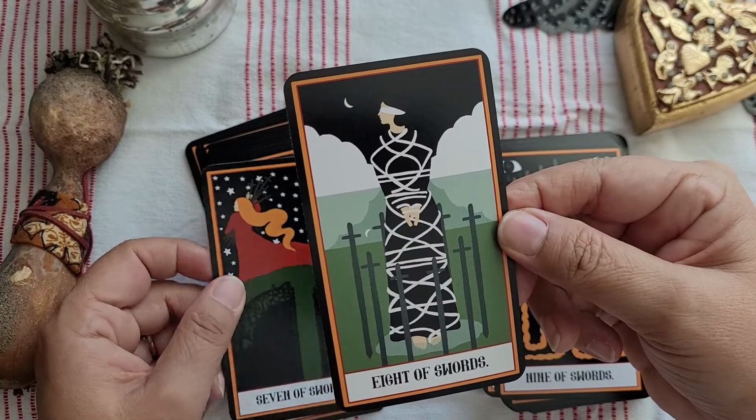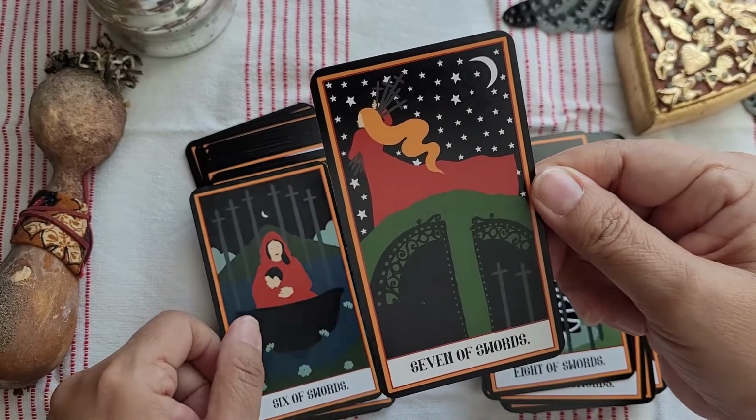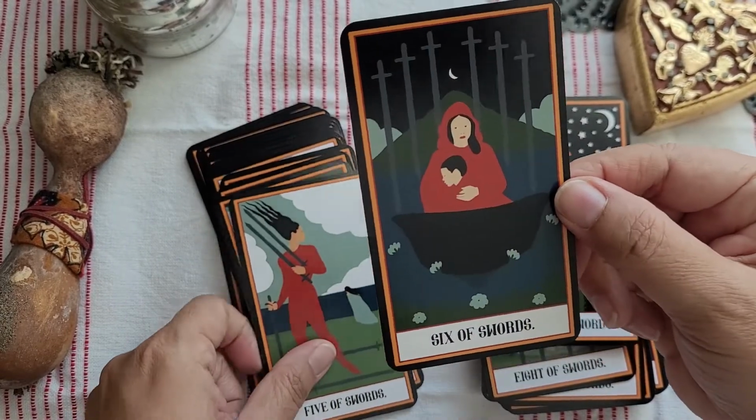Here's the 8 of Swords. She is bound. And 7. You can see here's a fence, and she's sneaking out from where she was at.